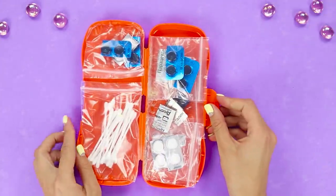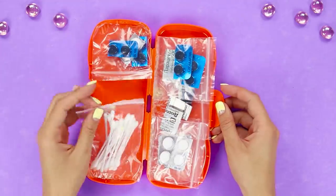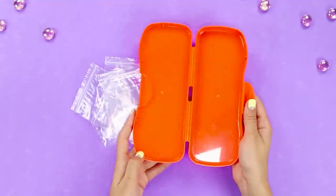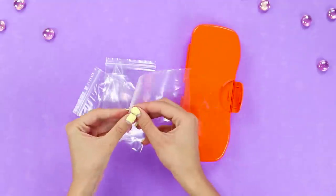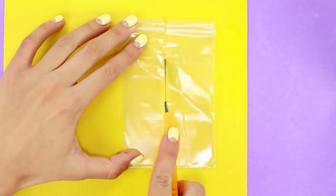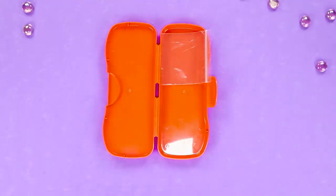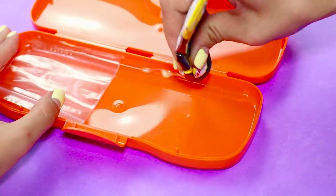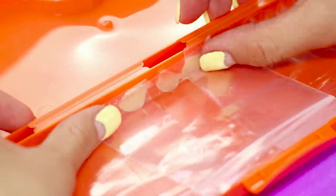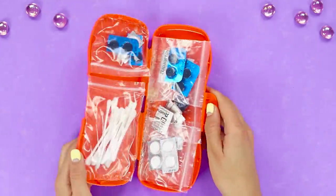A headache can take you by surprise. Better to take precaution and take some medicine. I'll tell you how to make a convenient first aid kit. You need a plastic pencil case and Ziplocs. Heat the blade of the knife and shorten the bags to the size of the pencil case. Also, reduce some of the packs vertically. Put the Ziploc bags in the pencil case. Attach them to the plastic with the help of universal glue. Spread the pills and capsules in the compartments. A compact first aid kit is ready!